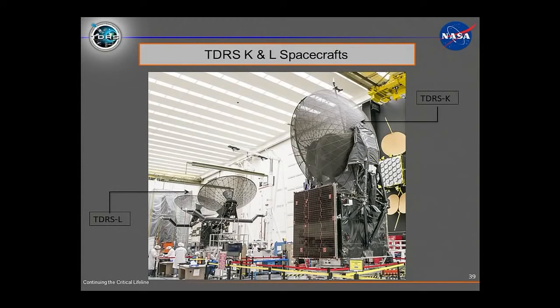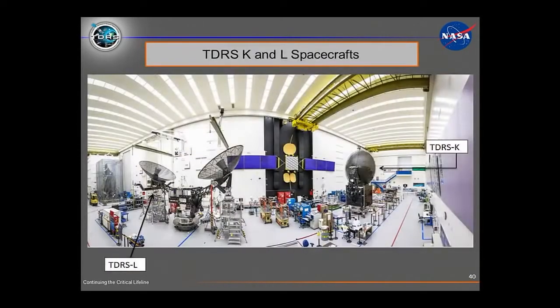And this is right before we shipped the K spacecraft. This was TDRS K here on the right, and TDRS L, which, like I said, will be launching about a year from now, on the left, being offloaded and testing the deployments. Next chart. Just another view of the same event. It was pretty unique, actually, that we had both spacecraft in that particular part of the factory in those configurations, so they've got lots of pictures.